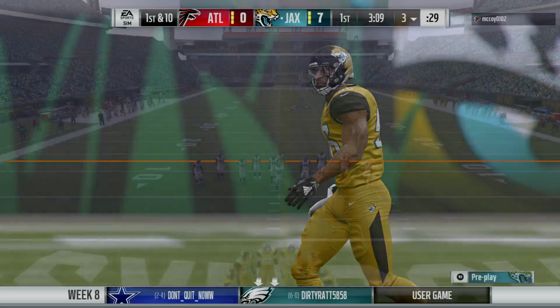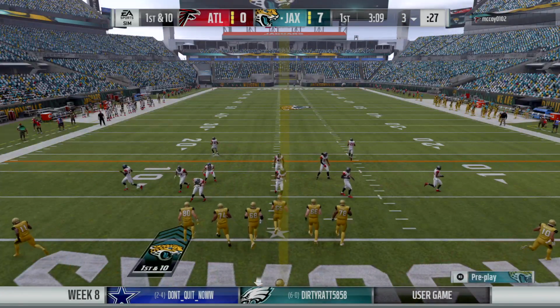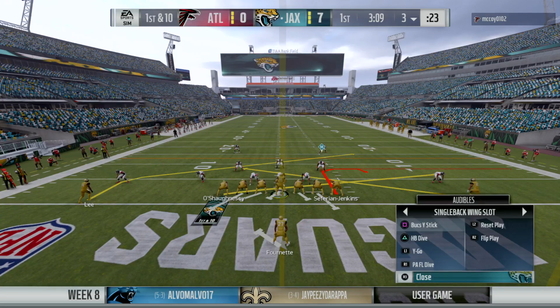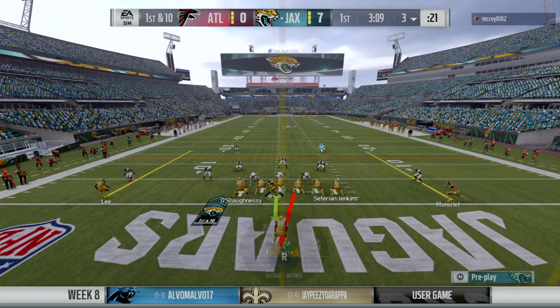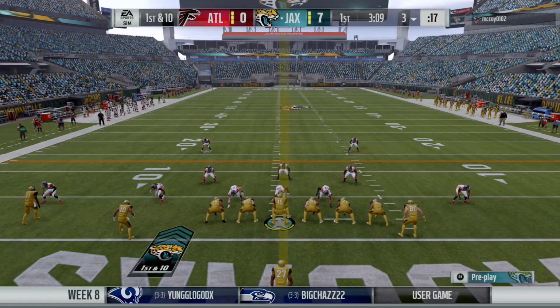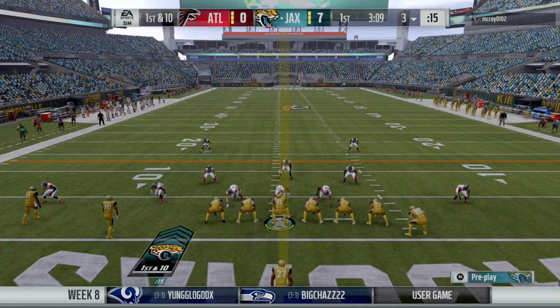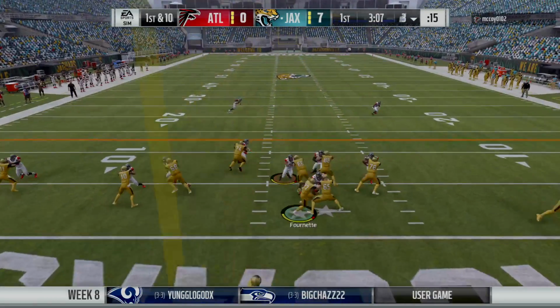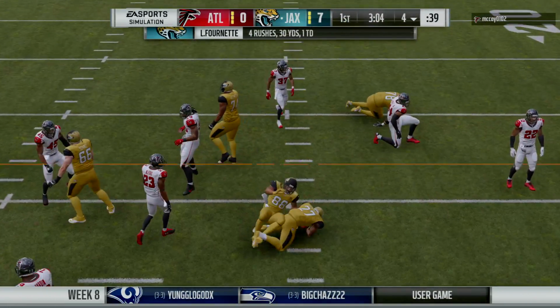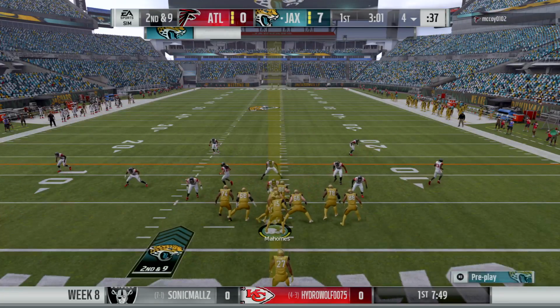And they haven't been tentative at all in this ball game, because sometimes you start a game with your script to try and get information out of the opposing defense. How will they play you in certain situations? Sometimes you script to attack, and that's what I'm seeing so far. They'll start out on the ground. It's Leonard Fournette. Just a yard on the 1st down carry, so it's 2nd and 9.